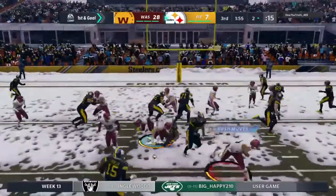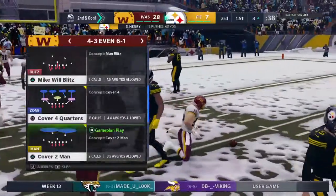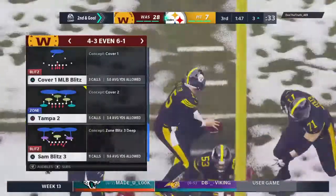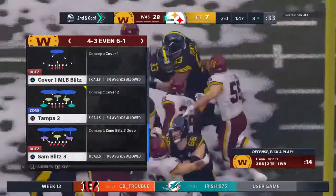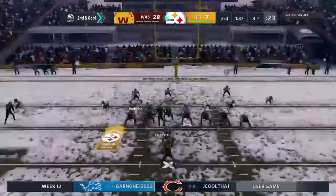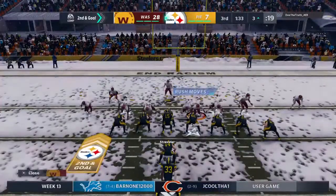Trying to punch it in with Henry. And this will result in him losing yardage back to the 3. That's going to go as a loss of 1 on 1st down. This is a tough situation offensively because down 3 scores, the field goal kicker's not even going to come into play here. As an offensive play caller, though, you know you have to take chances. This is a time to get creative.